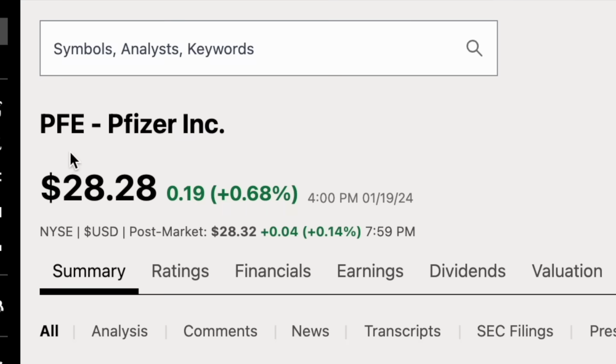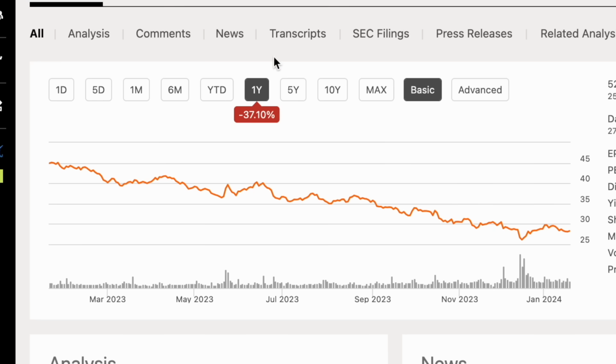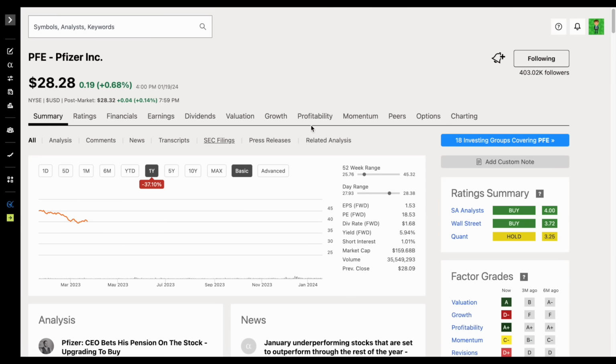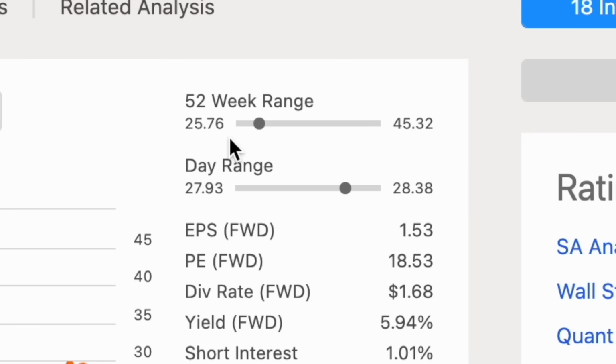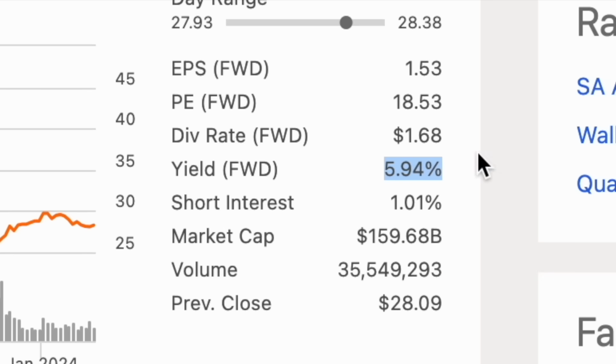Pfizer, stock ticker PFE, is currently down over 37% in the past year alone, and year to date down around 1.77%. It's now trading pretty close to its 52-week low.